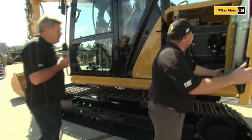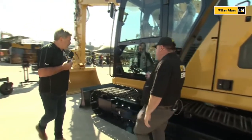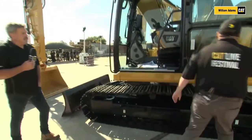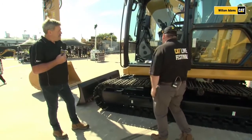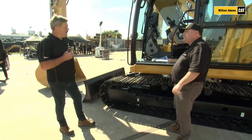Another one of the cameras up the top, we've got them side to side. Okay, the other thing I want to point out, full size cab. So this is a 13-tonne excavator. Small in the scheme of things for the medium-sized machines. This is a full-size cab, same as what you get on our 90-tonner.